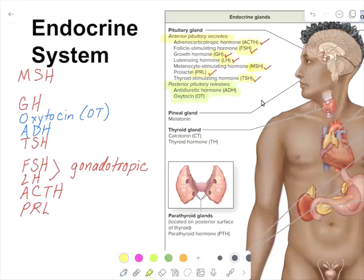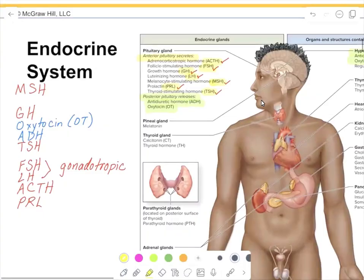We then have the pineal gland, which secretes melatonin. Melatonin, which is what causes us to go to sleep at night. It sort of controls our circadian cycle. The thyroid gland, which releases two hormones called calcitonin and thyroid hormone. This is the thyroid gland, but is showing the posterior side of the thyroid gland, which is where the parathyroid glands are located. So they secrete a hormone called parathyroid hormone, PTH.